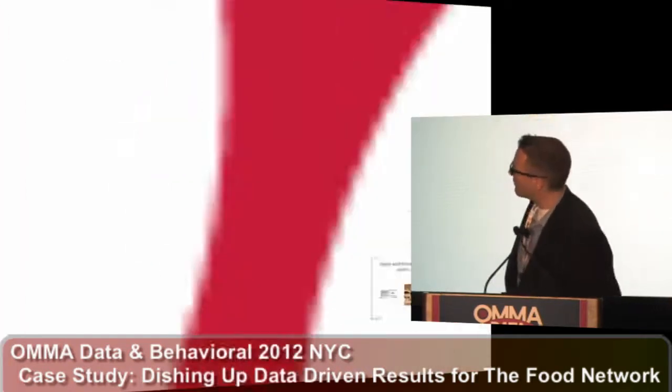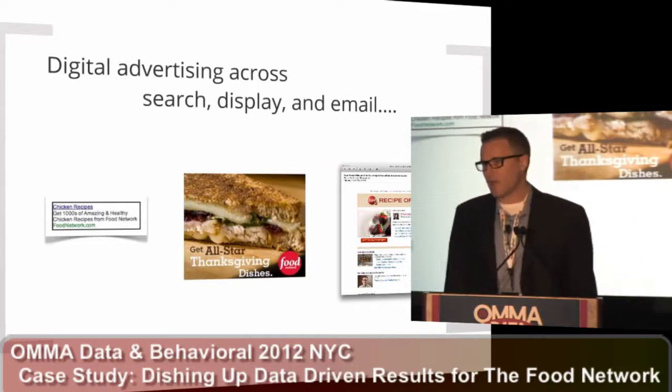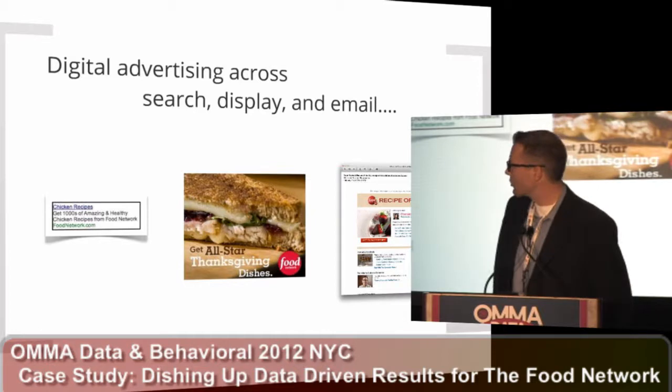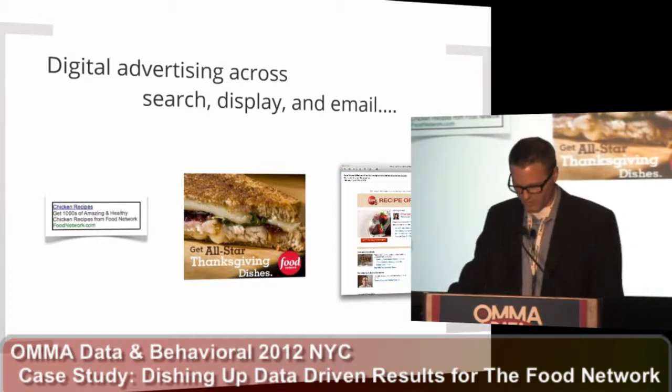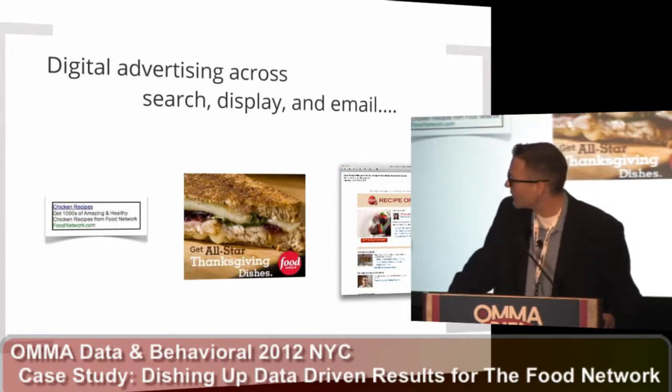The major digital advertising channels we're working across are search, display, and email. On the far left, you can see an example of one of the ads we're in market with for search. And on the far right, you can see an example of one of the emails that our group would deliver to consumers who had signed up to receive email updates from the Food Network.